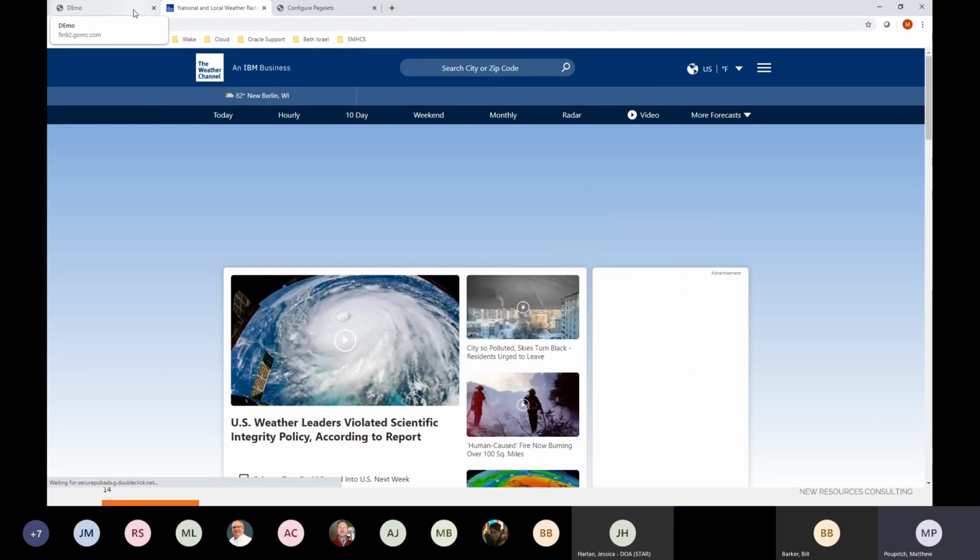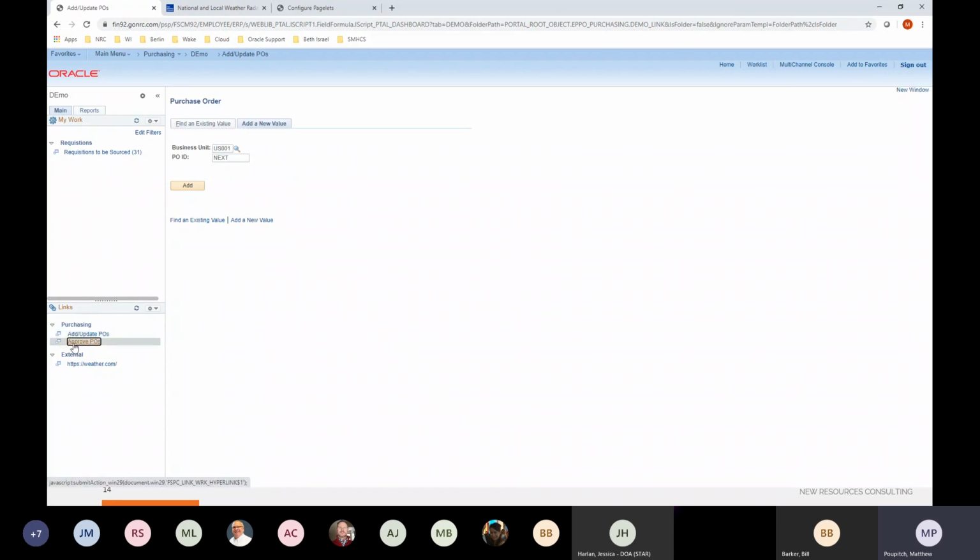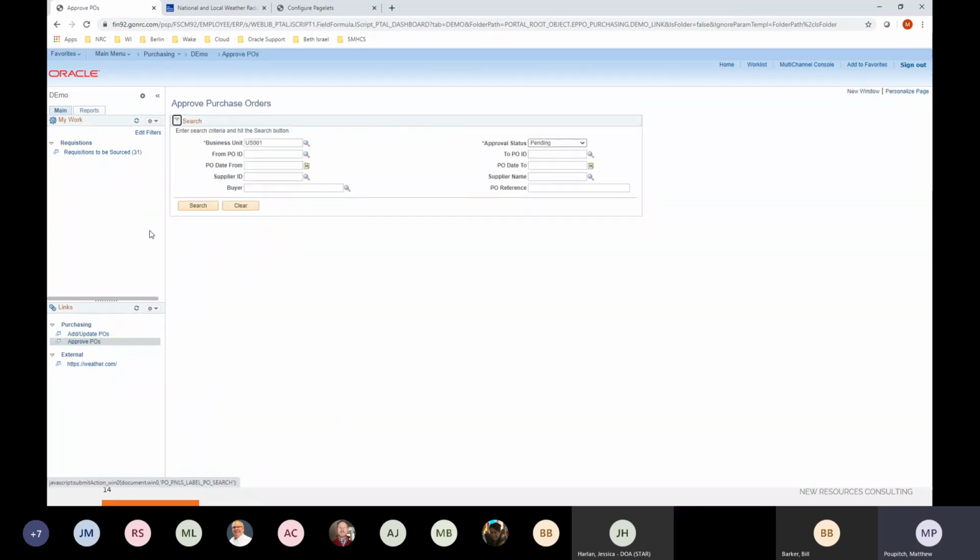So the value of this is having everything in one location, right? You could have external integration sites or anything where you validate data across systems or any interfaces, etc. You could have it all on one page. Just a great way to consolidate a user's experience into one page. So like you saw, I had a purchasing group, I had an external group, and these just open up on the right-hand side of the page. Real simple, nothing special about it.